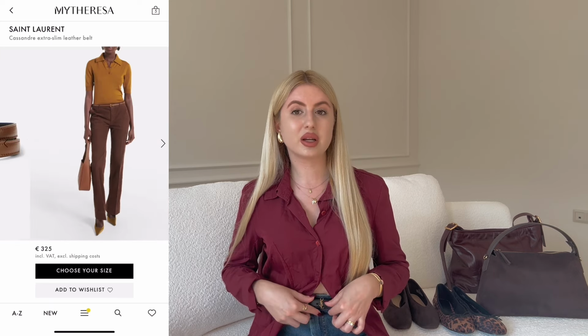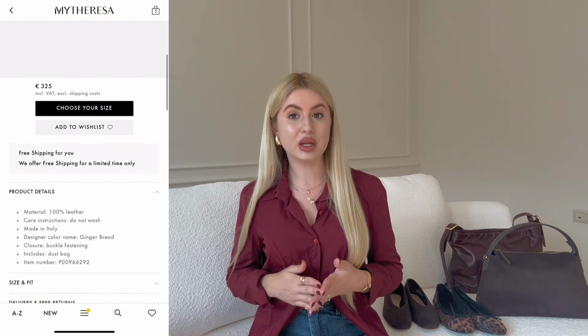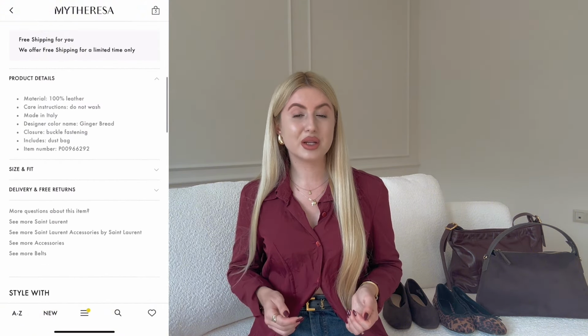But for the moment they don't have one. I saw that they actually have a brown one, but it's not a very dark brown, and I want more of a dark brown one. I'm not sure what is the exact size considered, but it's the extra thin Cassandra belt. That is just way too thin for me. So for the moment, I am just waiting for the perfect brown belt to pop up in my new arrival section on my Teresa. I really hope that it will end up coming up, and that someone will end up making one, because that's gonna be the perfect belt for me.